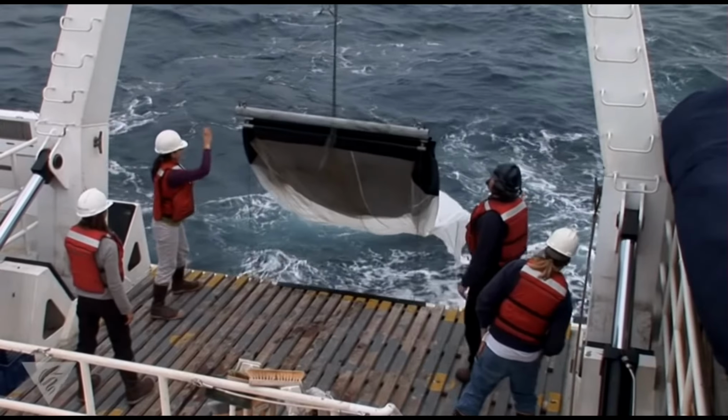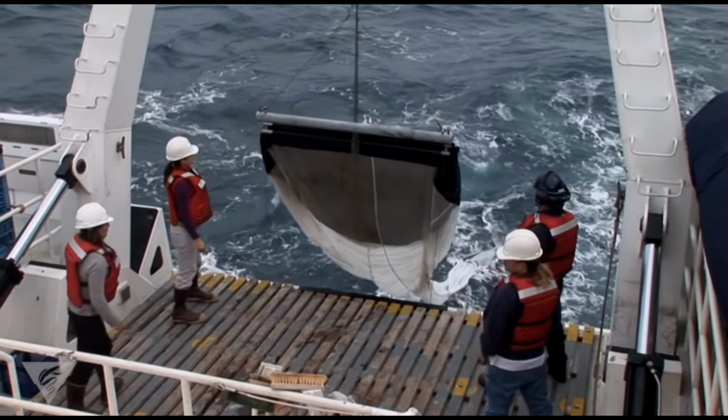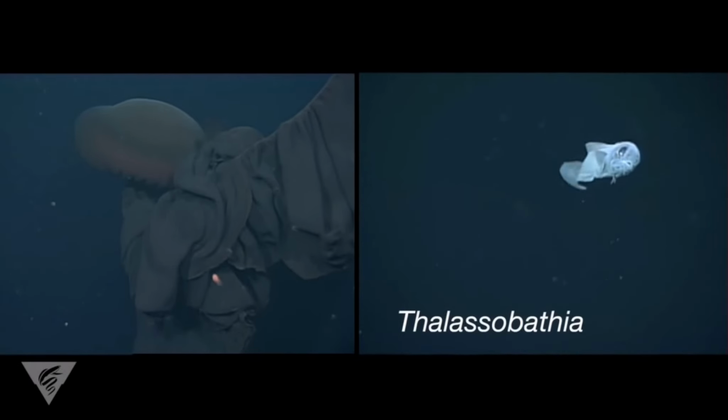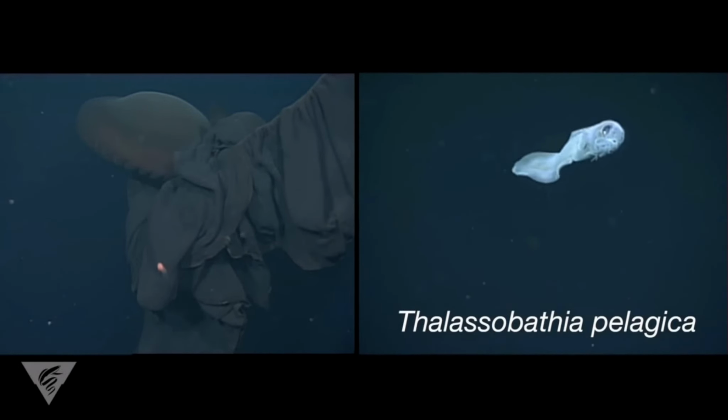But our giant phantom jelly is not necessarily doing all of this elegant swimming solo. They are very often seen with a friend. Evidence has been collected to support the first ever documented symbiotic relationship for an ophidiform fish, Thalassobathia pelagica, which is way too long a name to keep repeating, so I'm just going to call him Fred. In 2003, MBARI filmed Fred and the giant phantom jelly together in the Gulf of California.